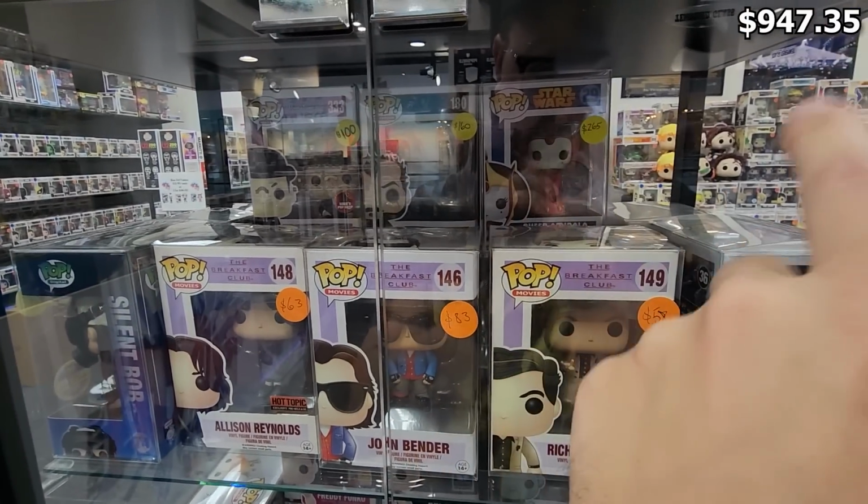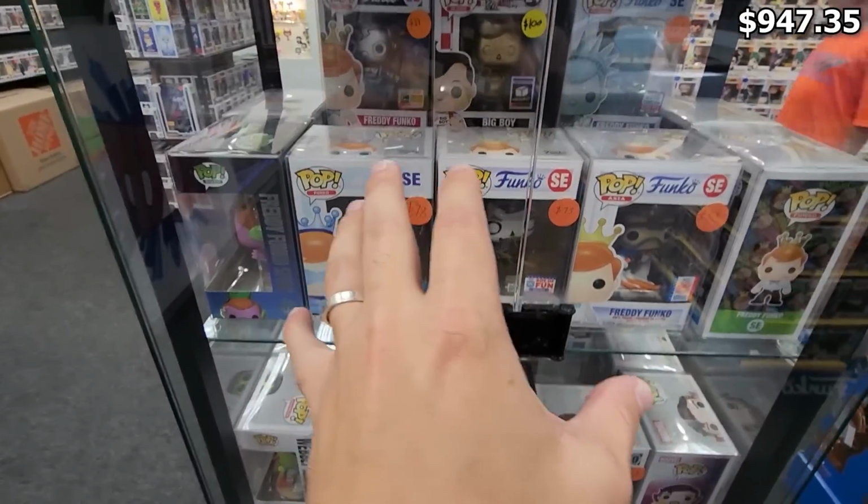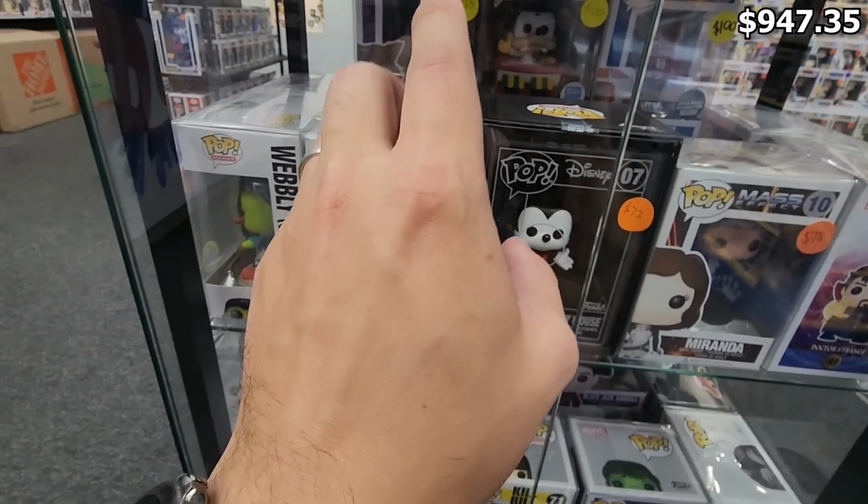We do have that category. We also have Star Wars, but that's a fun pop. Breakfast Club in here, some Freddy Funkos as well. Take a look down here, guys, more Star Wars. What else we have? Pop Trains, Marvel.